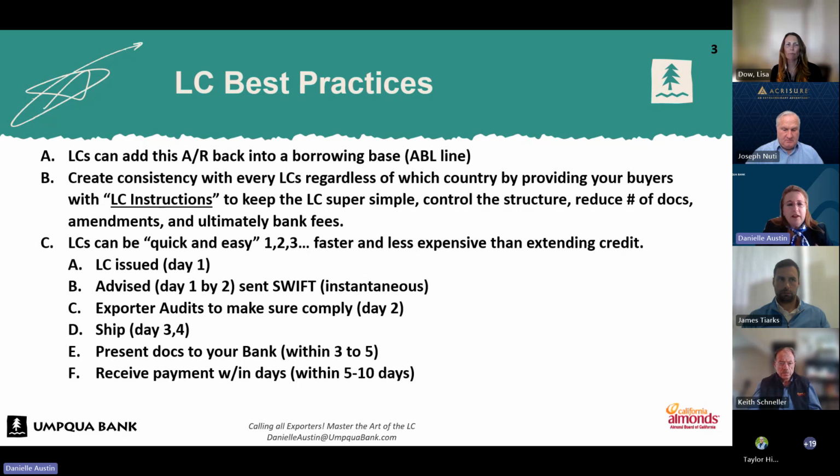So C, I wanted to give you this analysis on how LCs can be quick and easy. Once you're using these LC instructions, typically an LC can be issued in one day. Of course, you're going to do your KYC and your due diligence. We have to as U.S. exporters. So you're going to check out your foreign buyer, and then you're going to provide your LC instructions. An LC can be issued in a day or two. It really depends on when your foreign buyer wants to access their account, utilize their credit, or put up cash or collateral. Then the LC is advised. Remember, it's sent via SWIFT, so that's instantaneous.